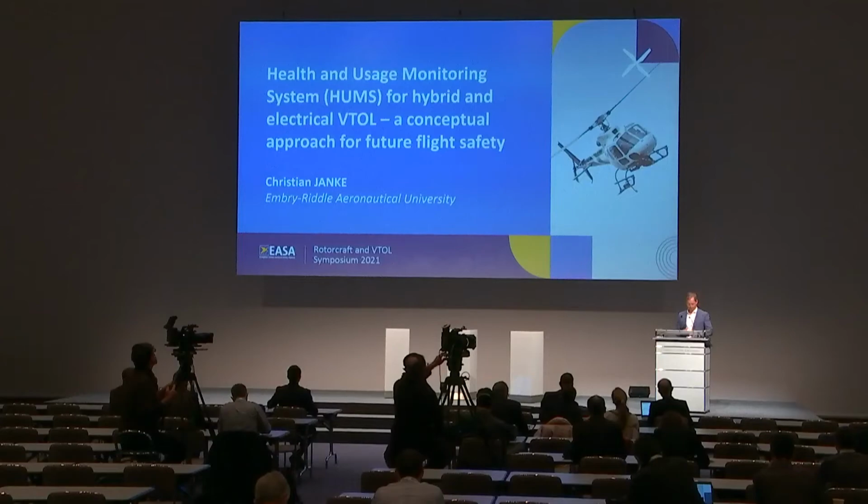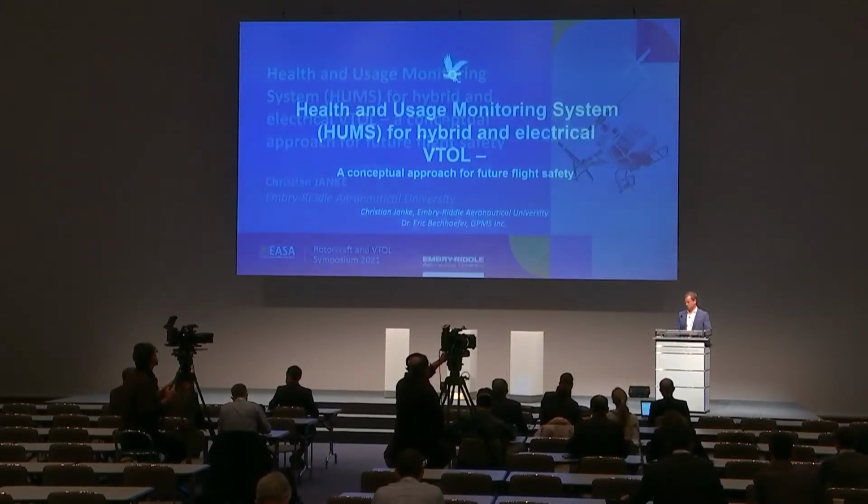Excellent. I will start the day with a conceptual overview. Consider this a status analysis, gap analysis, and outlook in a particular field that has been used in rotorcraft for quite some time, and I will apply that to eVTOL. So, this is the slide change.